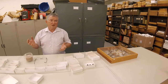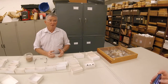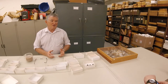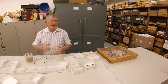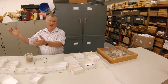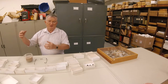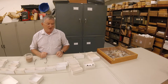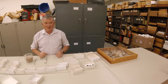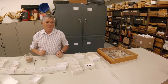I'll search online for other specialists around the world to say, hey, I've got these really cool flies. Would you be interested in looking at them? And if they say yeah, then I'll pack them up, send them out to them, and then a few years later, they've done their research on them, and they'll send them back, and we now have scientific names associated with them. And one of the cool things that we're doing now is we have this super duper digital imaging system.